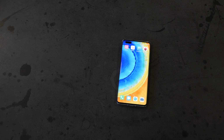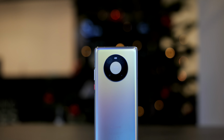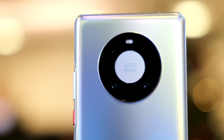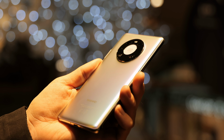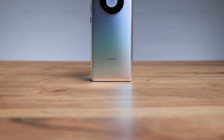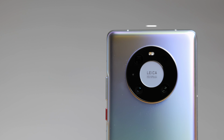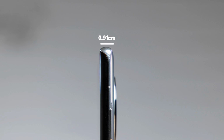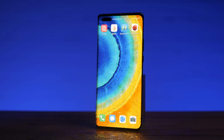The Huawei Mate 40 Pro has a clean design with a matte finish. The 3-camera system is well positioned in a ring on the upper center on the back of the phone. Like most phones, the camera bump is pretty big, but since it is more centered, it tends to wobble less when it lays on a flat surface. The smartphone weighs 212 grams, it is roughly 16.29 cm long, 7.55 cm wide and 0.91 cm deep. It has a USB-C connector and thanks to an IP68 rating, it is water and dust resistant.